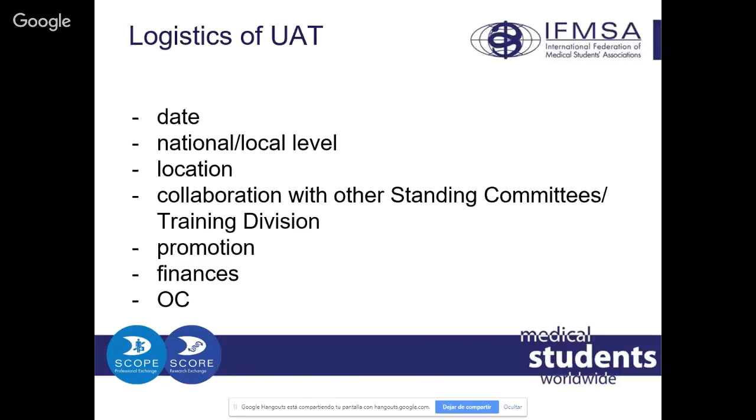And then you really need to remember that you are not alone while preparing the upon arrival training. And if you don't feel sure about some of the elements, some trainings or anything, you can always ask other standing committees members or the training division for help.